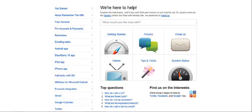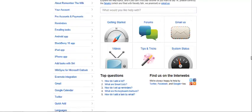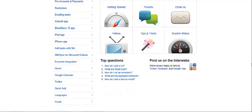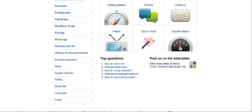If you decide you would like to use the Remember the Milk software, there is a very robust help feature built into the program. On the help page, you are able to find information about using Remember the Milk with many of your other programs that you may use. It has information on how to sync it with an Android, BlackBerry, iPad, iPhone, and many other programs that are in use today.